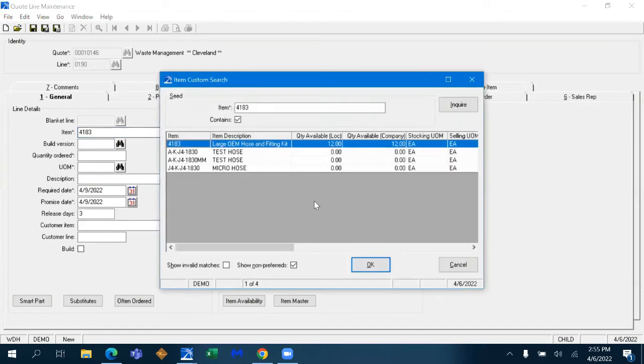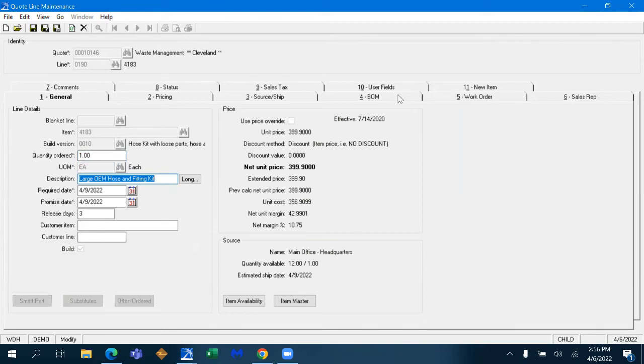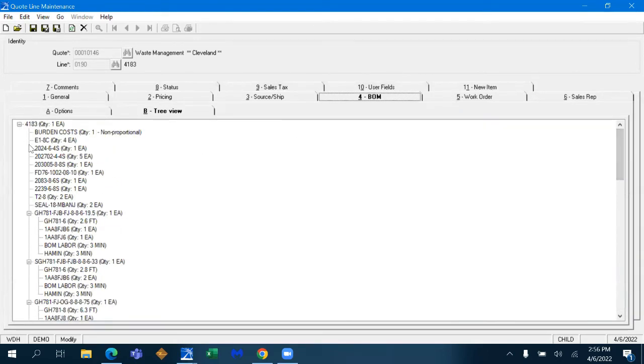Here's an actual large hose kit. It's going to take a second because there's a lot of it, and I'll show you here. Our system allows you to have 9 levels deep. Space shuttle was built in 7, so I think you're good. A NASA scientist told me that when I was on his park and fly bus one day.